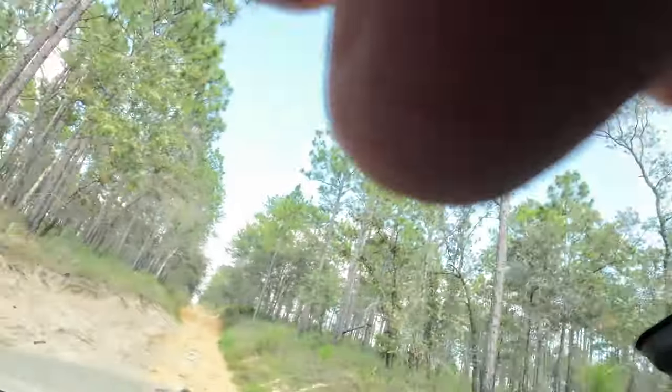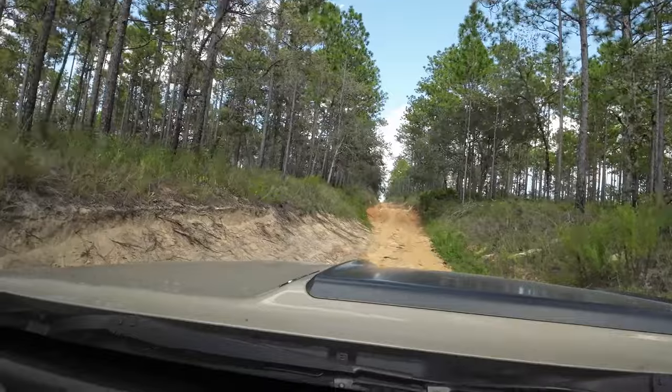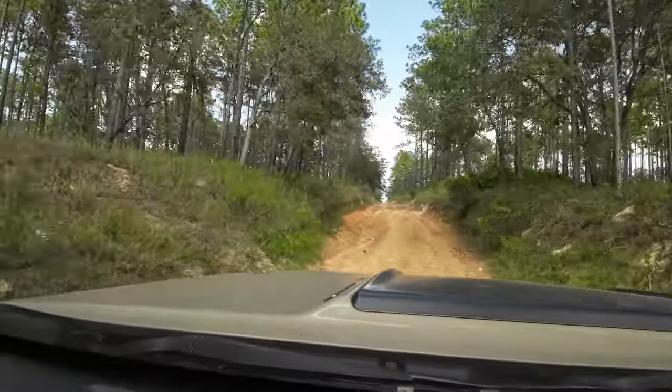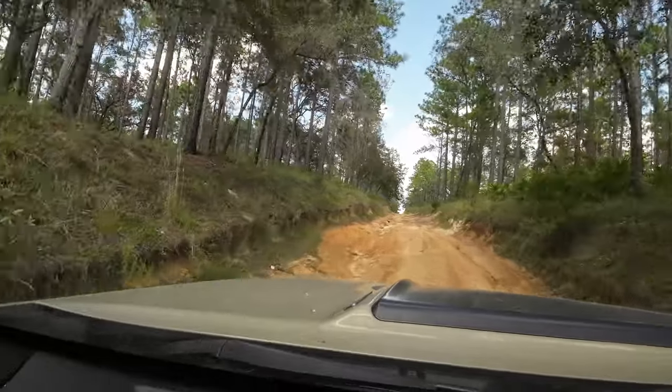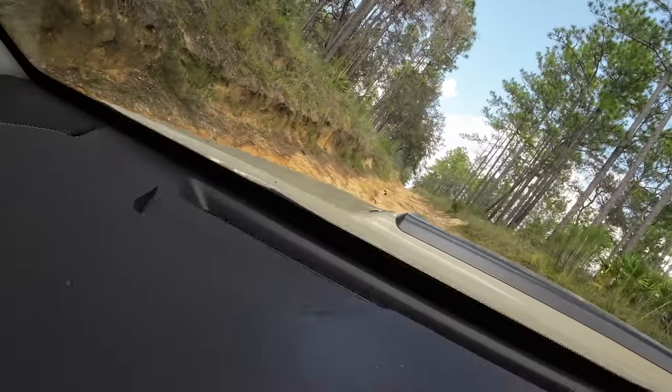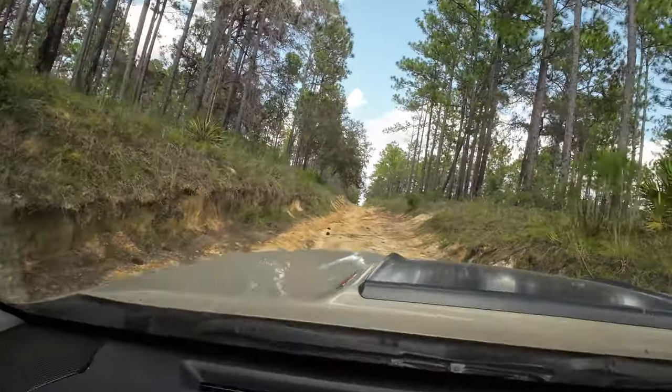Uh-oh. Before I say too much more, we got a big obstacle in front of us. Can't really tell on the camera, but there's a big giant hole right there. Uh-oh, we got sucked in. Oh no! Okay. Oh! Wow. Just rocking and rolling there. Okay. Whoa! Jesus. Oh yeah.